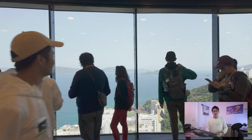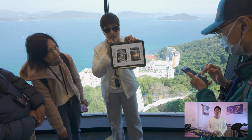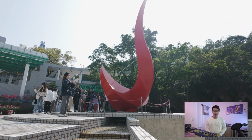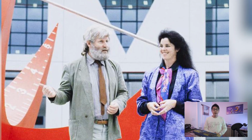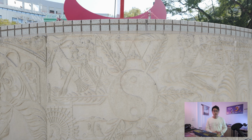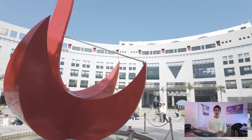The venue offers a beautiful view of the HKUST main campus, and here our guide explained that before HKUST became a university, this site served as a military camp, which I think is a fascinating piece of history. Next, we visited the iconic red bird or Sundial, which is officially named the Circle of Time, created by Irish-born Austrian-based sculptors Charles and Joan Walsh-Smith. What is impressive about this sundial is that it tells time based on a shadow, and it works. And on the side, there's a mural depicting 39 ancient Chinese accomplishments in science and technology, which I think is a stunning blend of art and science.